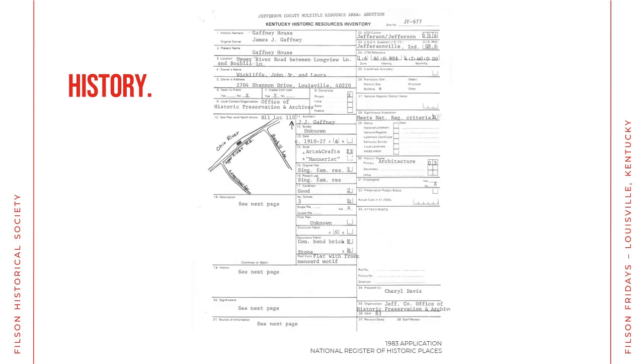And then this is just part of the application for the Gaffney House to be on the National Register of Historic Places, and it did gain that designation in 1983.